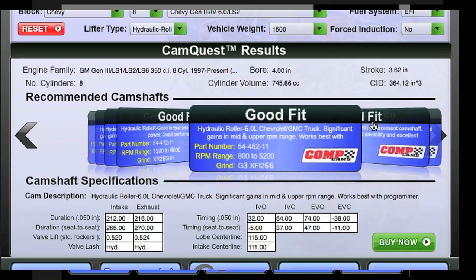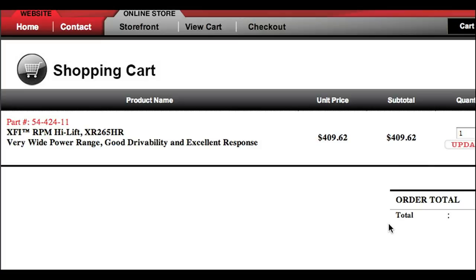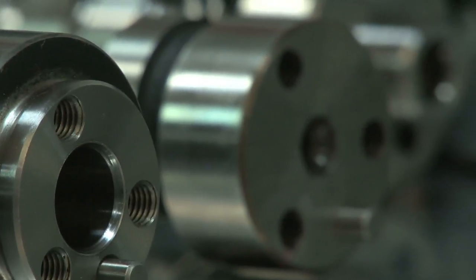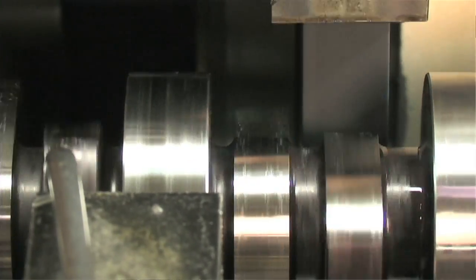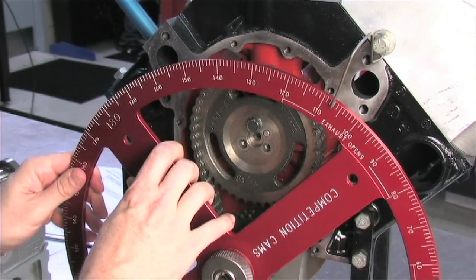The CamQuest software has a massive digital library at the ready to offer you a trio of optional camshafts, rating them as good, better, and best. This selection process helps to narrow down the tens of thousands of different camshaft grinds in Comp's library that work best with your engine combination. CamQuest is a valuable resource to hone in on a combo or do your own research.